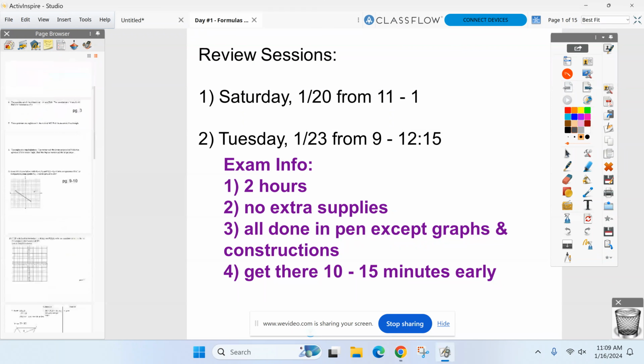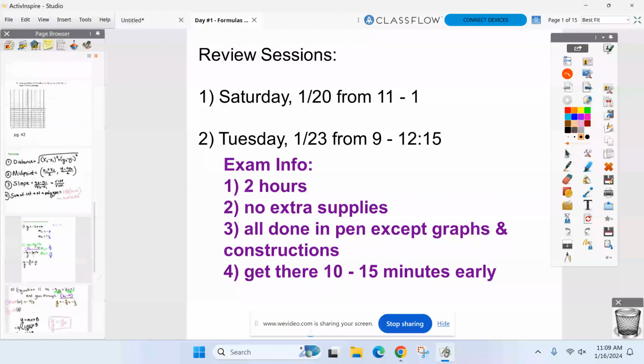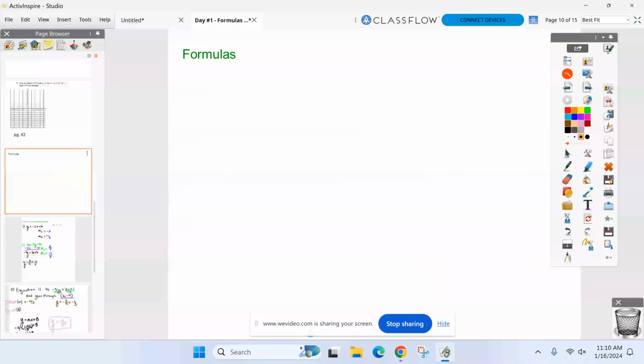You will be given a formula sheet on your midterm, but you know what? It's not going to take care of it. There's only 2 formulas on the formula sheet that are useful: the quadratic formula and the Pythagorean theorem. We're missing 4 more that you need to know going into the exam 1 week from today. So let's quickly talk about those.